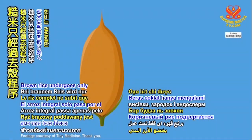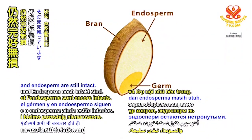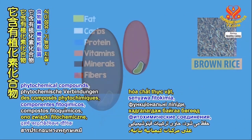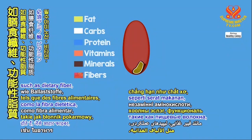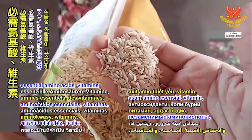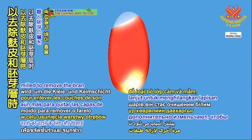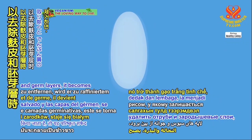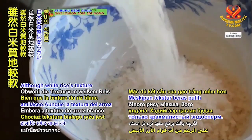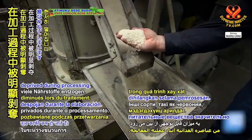Brown rice undergoes only the hull removal procedure, so the bran, germ, and endosperm are still intact. Because most parts of the grain are retained, it contains phytochemical compounds such as dietary fiber, functional lipids, essential amino acids, vitamins, minerals, and antioxidants. When brown rice is further milled to remove the bran and germ layers, it becomes refined white rice with only the starchy endosperm left. Although white rice texture is softer, its nutrients are significantly deprived during processing.